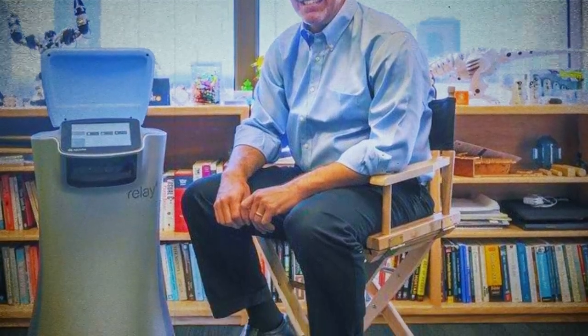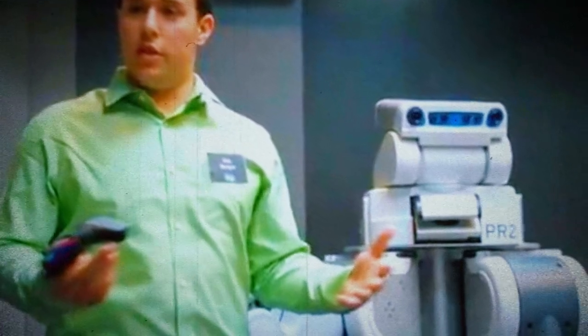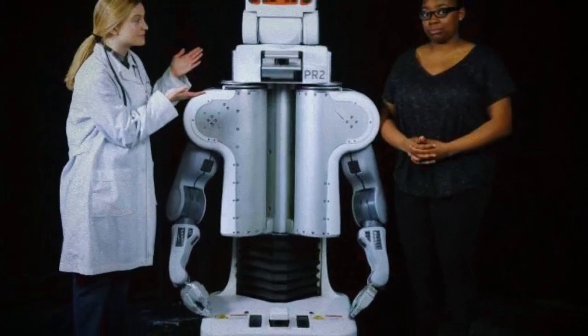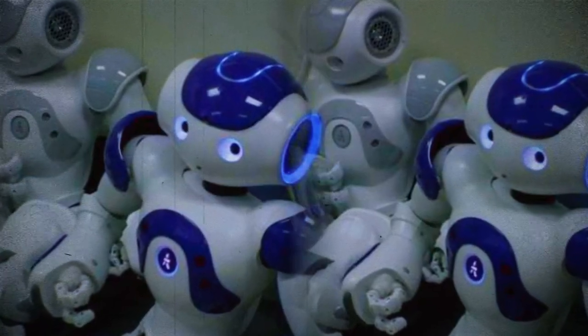What made PR2 remarkable was its ability to adapt when things went wrong. Spill something while clearing the table? PR2 would grab cleaning supplies and handle the mess. Run out of bags while grocery packing? The robot would fetch more and continue where it left off.